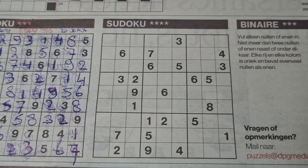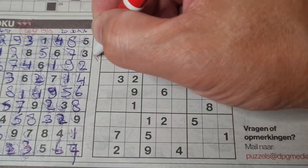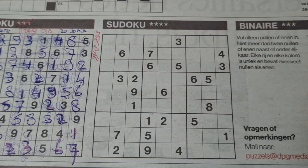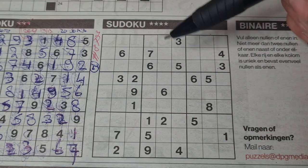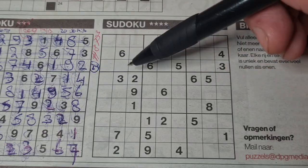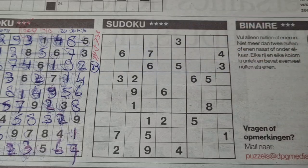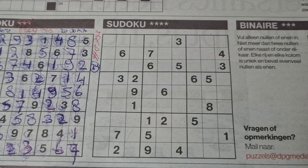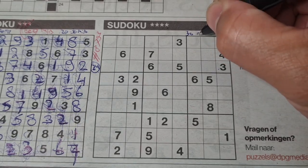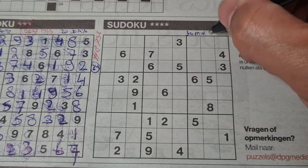The second regular puzzle is a 4 star Sudoku, number 8793. Before I start, I always count the printed digits. This one has 24. I'm pleased, because usually the 4 star Sudoku has 24 printed digits. It's a kind of indication of the difficulty level. The fewer printed digits, the more difficult it will be, but you cannot always say that. Sometimes you have a puzzle with a lot of pairs and hidden numbers, then you will need more time to solve it. But for a 4 star puzzle, we need 30 minutes or more. Is this really a 4 star puzzle? We don't know. We'll see.